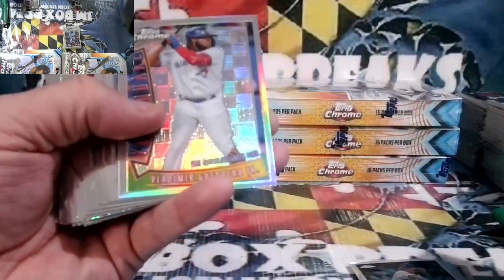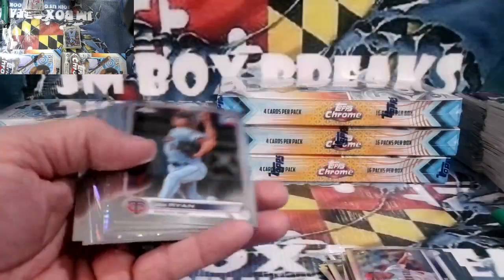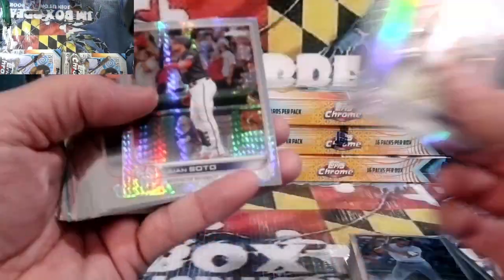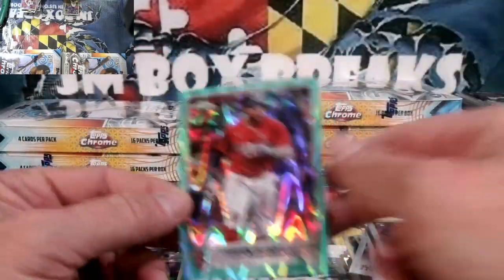All right, we got Reed Detmers, Quake of Vlad Jr., Emmanuel Clase, Alek Thomas, Nico Hoerner, Edward Cabrera, Austin Riley, Max Fried, we got Juan Soto, Jackson Rutledge, we got Xander Bogaerts, number 2/199.